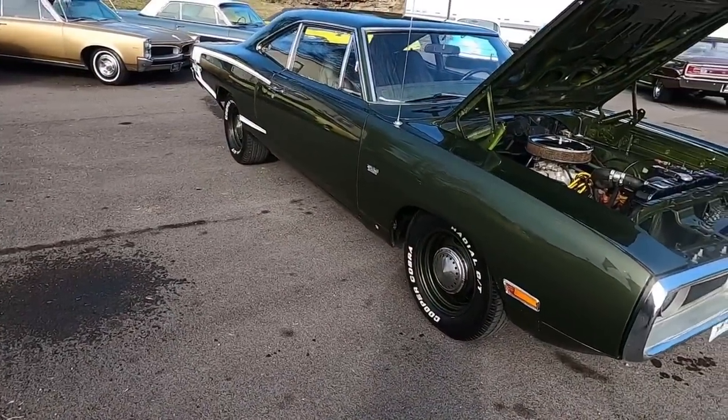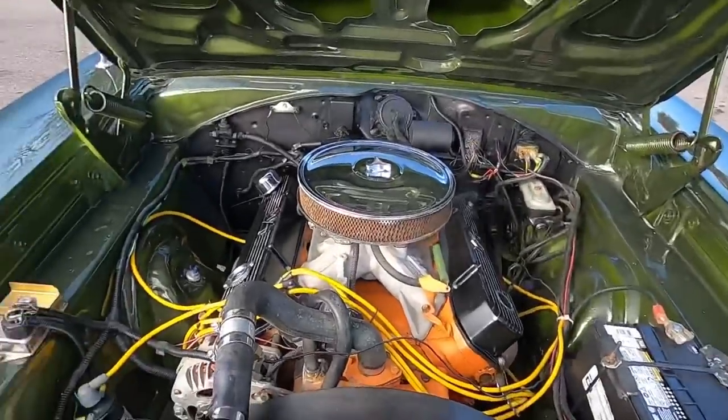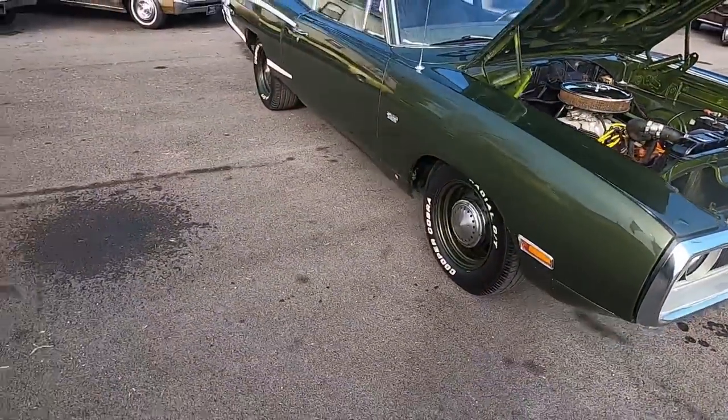You could tell it was like a sublime green at one point. You kind of see remnants of it under the hood. And I kind of like it because it's glowing. Pretty cool.